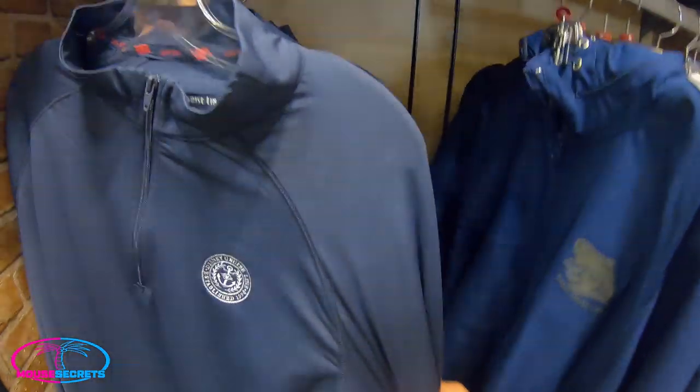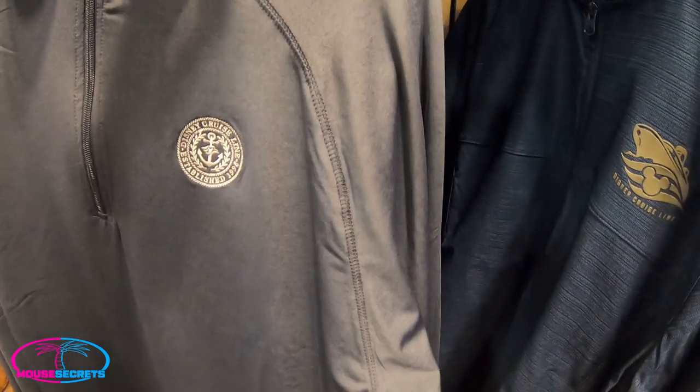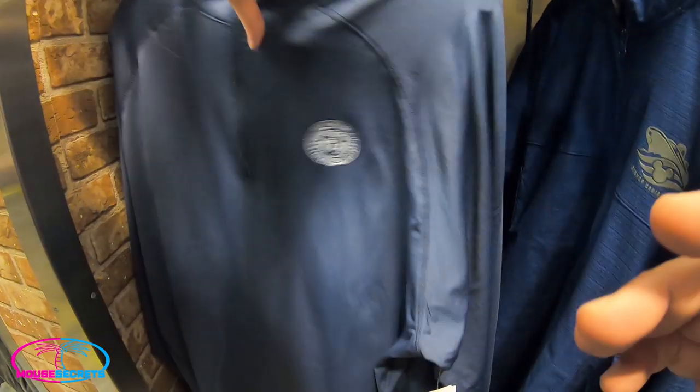And I'll show you this one. This is a very nice kind of stretch sports material. It is embroidered, it's $24.99. Regular price, $59.99. A great, great deal as well.